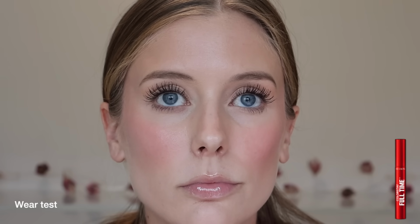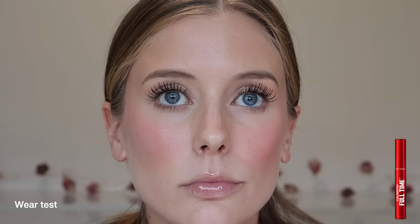So overall, I think it's good. I just don't think it's something I'm going to keep because of the fact that it's a bit clumpy. If this had a different wand, I feel like this would be top tier.